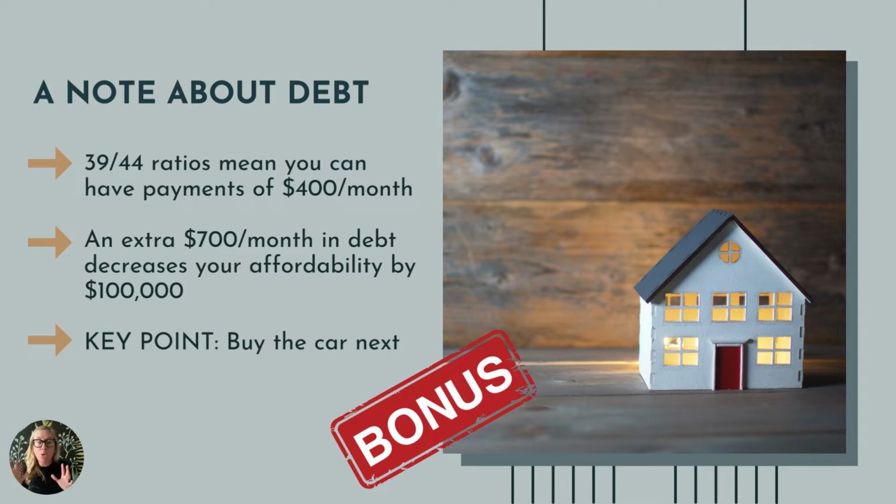So if you have that large payment, you are decreasing the number of lenders that might be able to lend you money if you have really tight debt servicing ratios. And that means there are fewer rates to choose from. A key point, if you're planning on buying a car around the same time that you're buying a house, buy the car next. Always buy the house first so that your debt servicing ratios are lower and you have access to the largest pool of lenders and rates, okay?